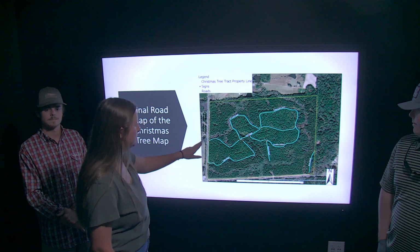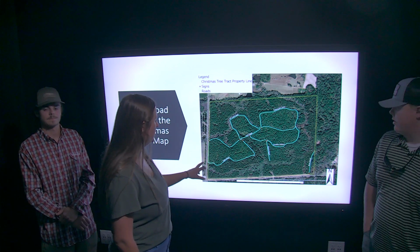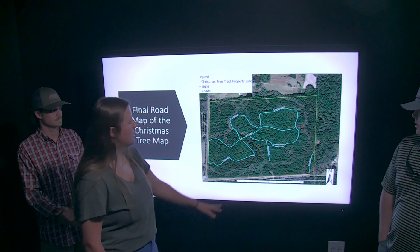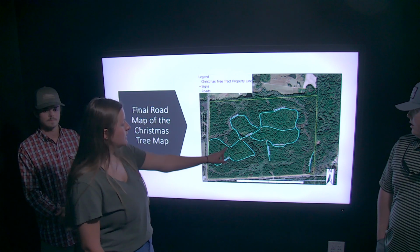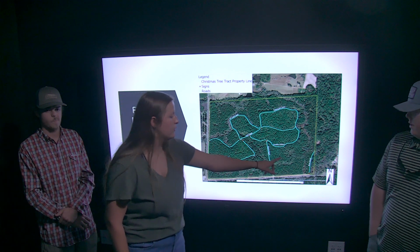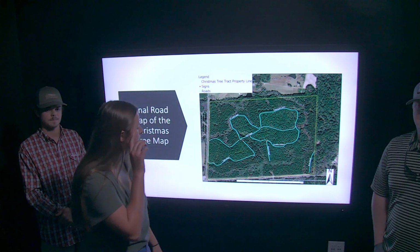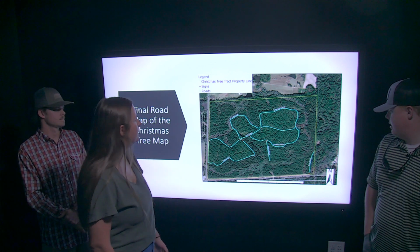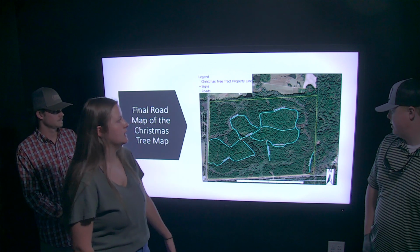Some of the road names we had to label were Egan Drive, the main one coming through, Hall Road, Sapsucker Lane, Smoky Hollow, Moore Road, Dr. Lane's Lane, and River Road at this bottom corner. We also had to add a scale and a north arrow, and that just increased the aesthetics as well.